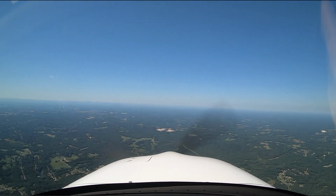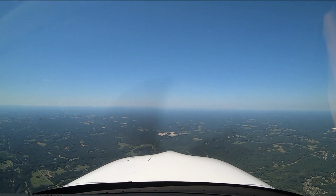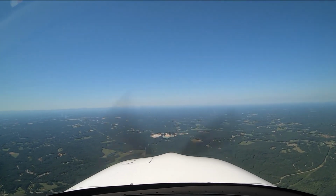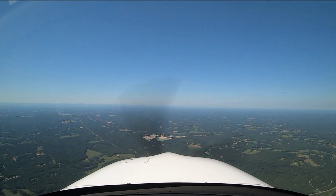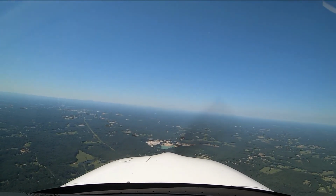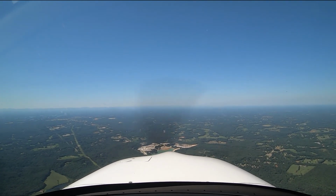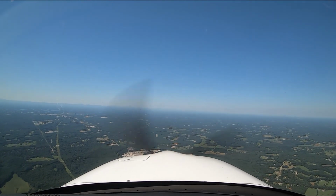Coming into Gainesville, going to sweep out wide and come in straight in on runway 29. How far out? 7 miles. All right, mixture to full rich, boost pump is on. Airport's over there, and we need to go over there. I'm going to come in straight in on 29, so we'll get over here and then turn. 3,600 feet, going down to 2,200. That's our pattern altitude.